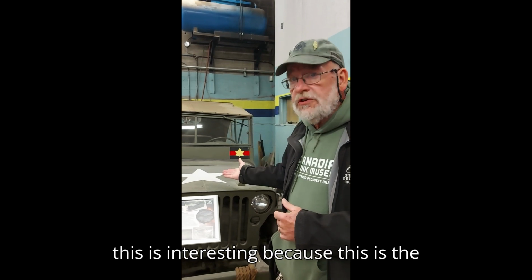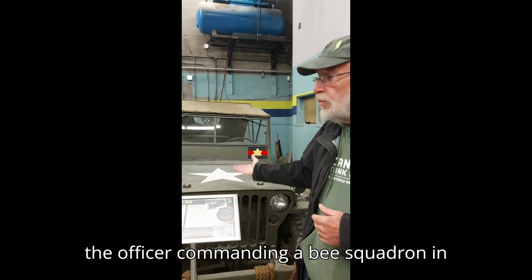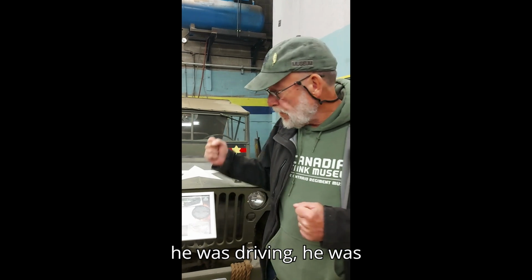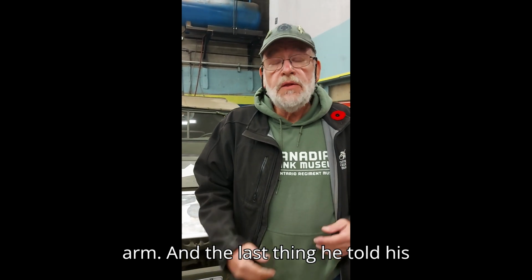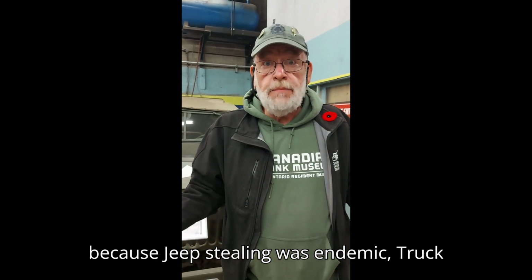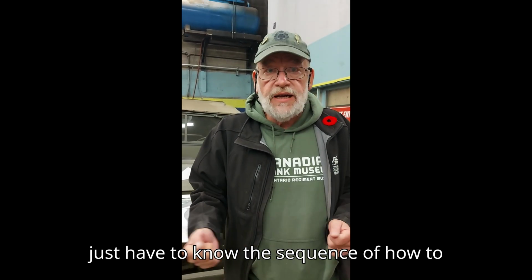So this is interesting because this is the Jeep that served with the officer commanding B Squadron in Italy and throughout the war. While in Italy, while he was driving, he was wounded in the arm. He was evacuated to the hospital. He lost his arm. And the last thing he told his driver was, "Don't let anyone steal my Jeep," because Jeep stealing was endemic. Truck stealing was endemic. Military vehicles don't need keys for the most part. You just have to know the sequence of how to get it going.